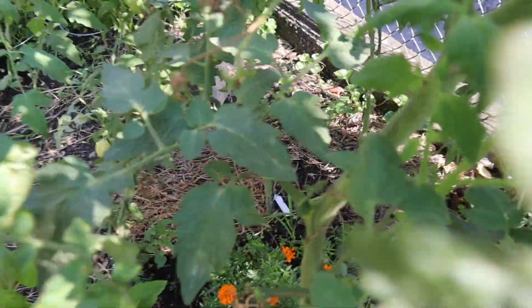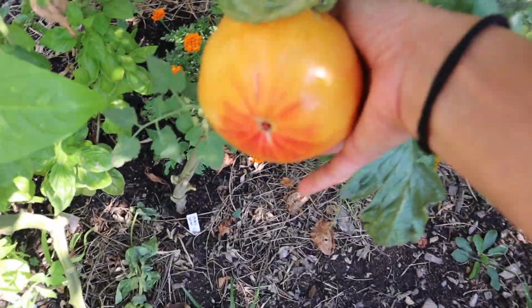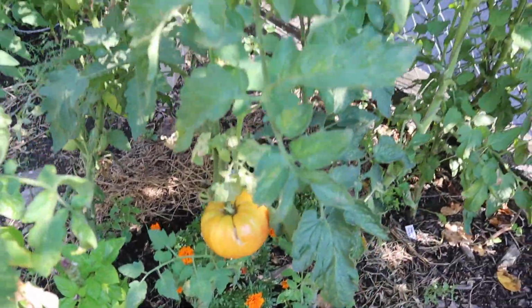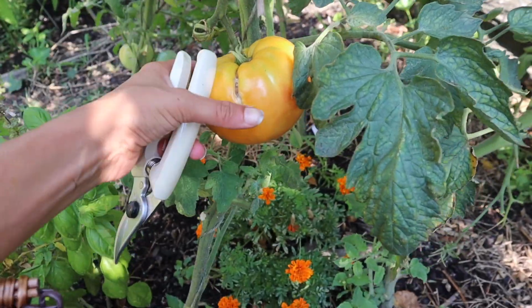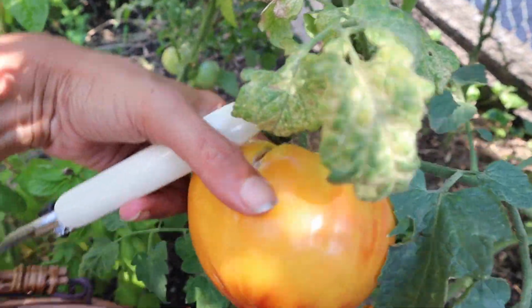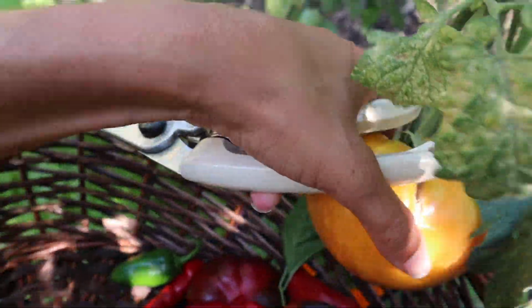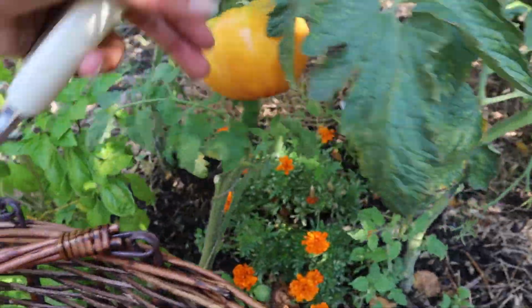I like to catch them when they're blushing. Wait one second, look. Oh, I might need to use my pruners for this. I don't want to damage this plant. Since we were gone and we ate so many tomatoes on our trip, because I took a bunch of the tomatoes from here, I decided to leave this one in here, oops, to show you guys.